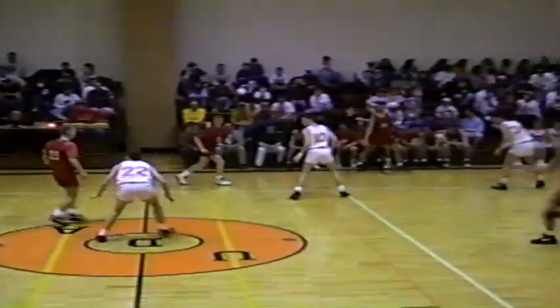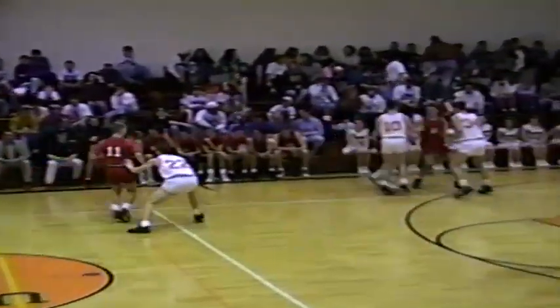Now back. They're swinging around out here. Markle dumping it inside. Reed left all alone for two. Nice pass and a good shot by Reed. How many times a night do you hear that? Well, the big guy's got two more. And it's now 41-21, an even 20-point margin for UDA.